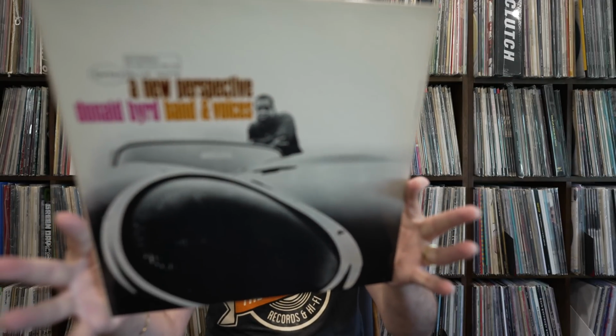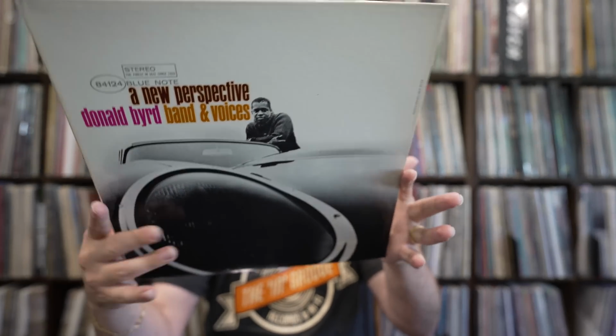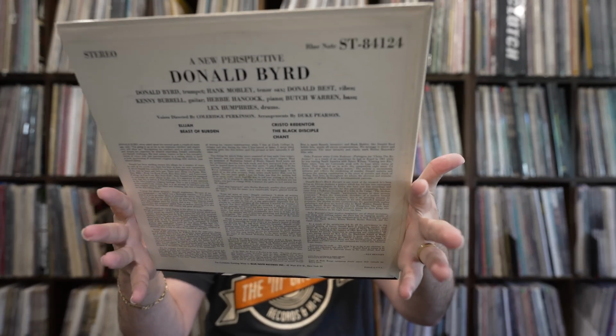No records in the past or since beat, look at that, the quality of these original Blue Note covers. Just the photography, the layout, unbelievable works of art. They're museum pieces to me. One of the reasons I collect them. It's not really because of sound quality. The Tone Poets have bested almost all of these things.